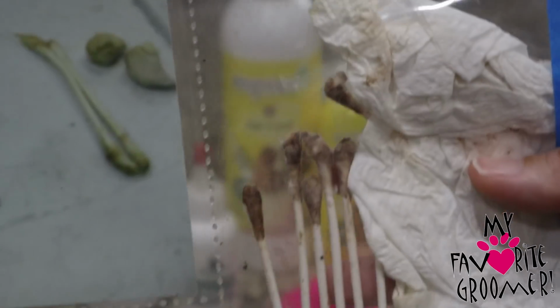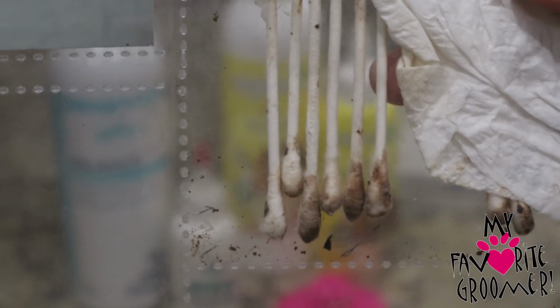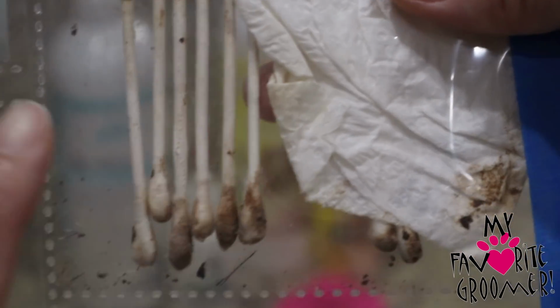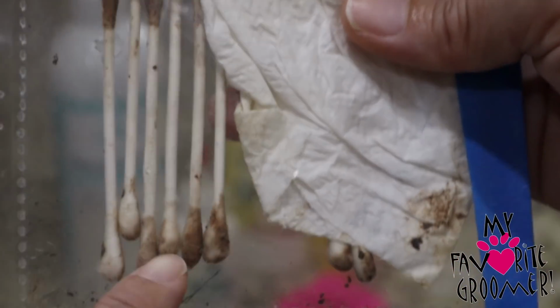Some folks I've heard don't use a Q-tip. How can you not use a Q-tip when you have a certain area in the ear that looks really irritated, but you still need to get this stuff out of the way? I'm not going to shove down a big cotton ball in a really irritated ear, but I do need to get this stuff out of the way.